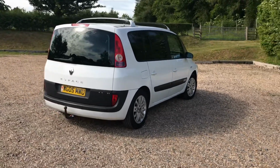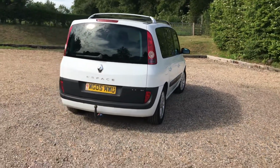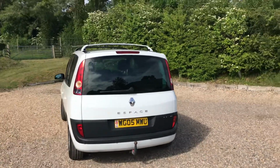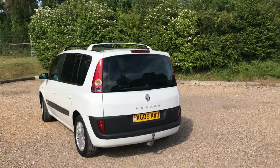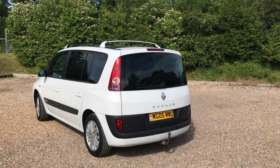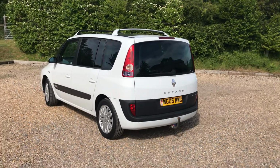This one has a tow bar fitted. It's got a 2.2 turbo diesel engine, which is about 150 brake horsepower-ish. So it goes really well, 6-speed gearbox. And for the sheer size of the car, pretty frugal as well, considering you can carry 7 people in real comfort.